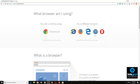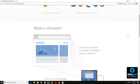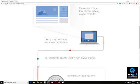It'll work. So you can try a different browser. As it says, browsers are free and easy to install. It kind of gives you a little background, though. The website What Browser defines what a web browser is, because a lot of people aren't sure. But just to be quick, a browser is a piece of software that's on your computer, and the website is smart enough that it's identifying that I'm using Chrome. So basically a browser lets you visit websites and use web-based applications. So if you're looking to shop on Amazon, you've got to open up a web browser. If you're looking to go to Gmail or Yahoo, you are going to use a web browser to get it on the web.